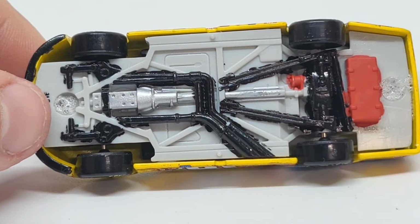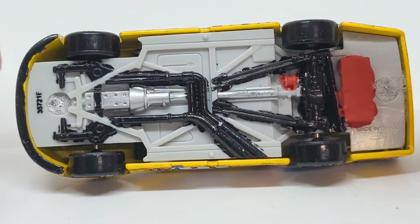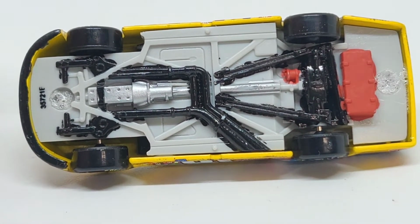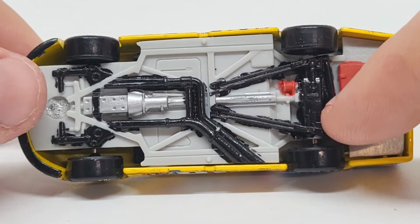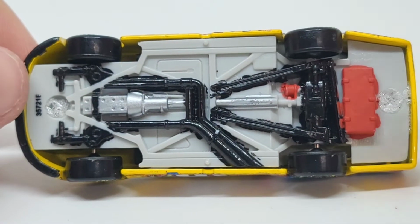The exhaust, I used to do silver, and then I saw Kyle Larson flip at Talladega back in 2018, and underneath the car it was actually black. After I saw that, I changed it to black to make it a little bit more realistic. Same with the axles back here. Those are also black, and you got a little bit of the support beams there. The drive shaft and transmission, those are both silver.